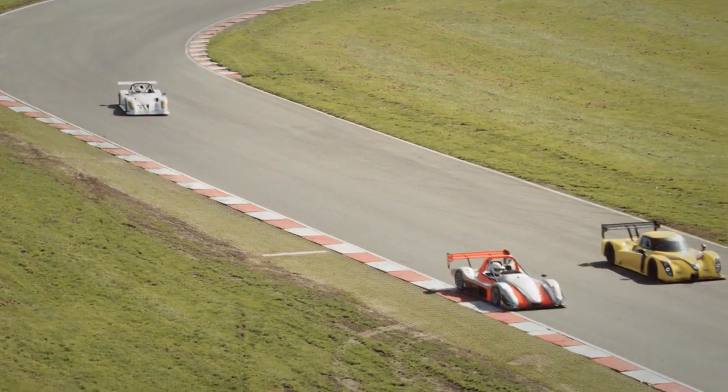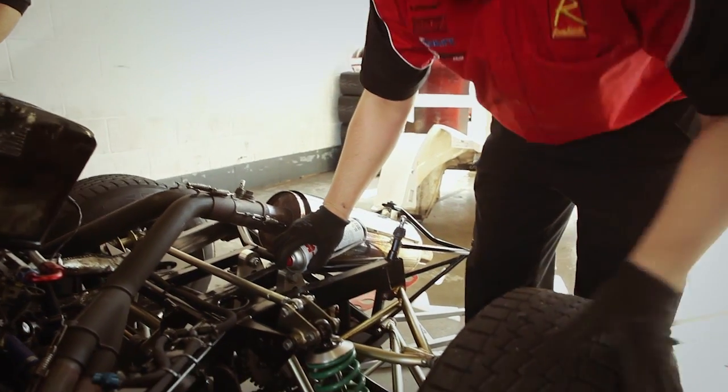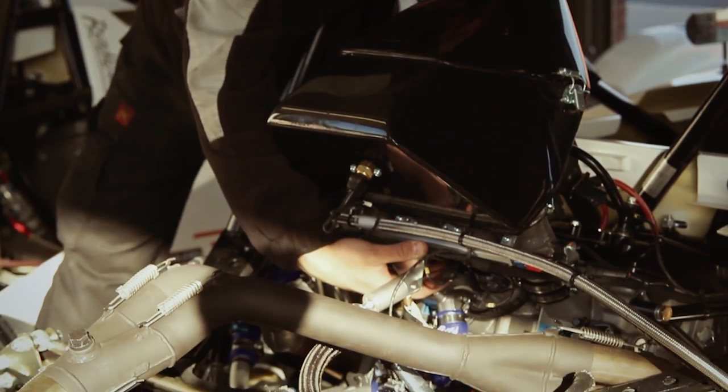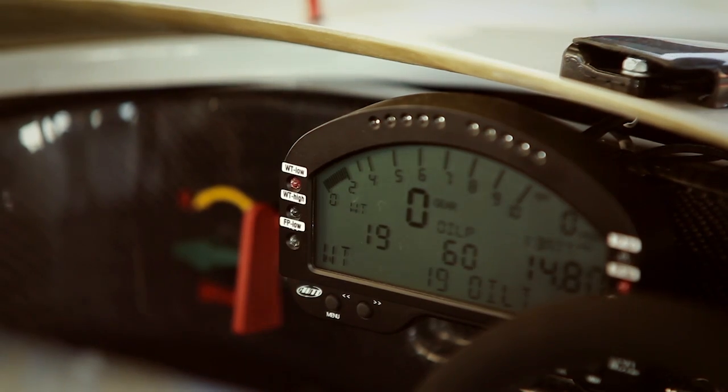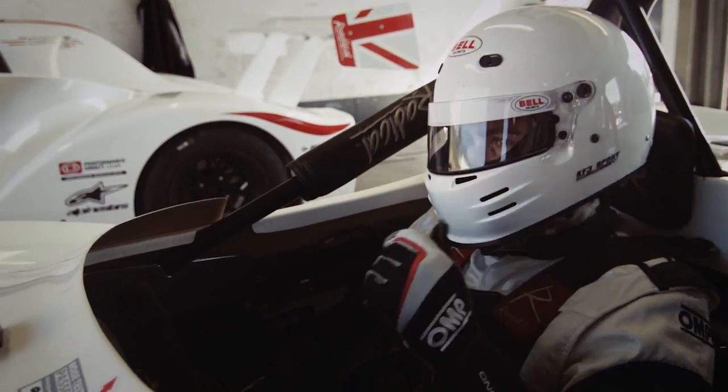So actually, the cars are fantastic to drive. I mean, they're a proper prototype racing car. They're fairly low powered, 185 horsepower, but they weigh less than 500 kilos. So the cars move around. They're really enjoyable to drive. After getting some feedback from Andy, it was time for me to go solo in the SR1.